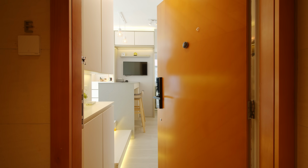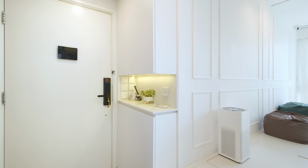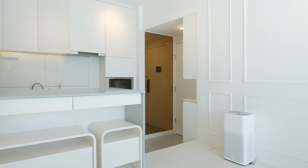In order to help the client in managing the house, we introduced smart intelligence in both hardware and software. The entrance door is controlled with an electronic lock and smart door viewer. In the foyer, there is a shoe cabinet with a carved foil to put some little stuff like keys. There is also a full-height bronze color mirror.